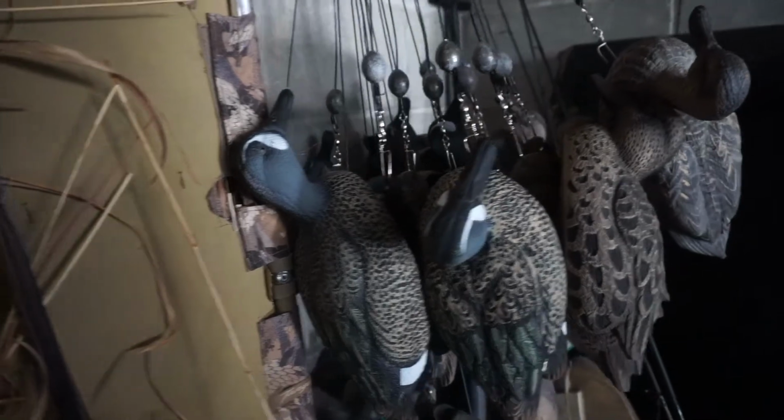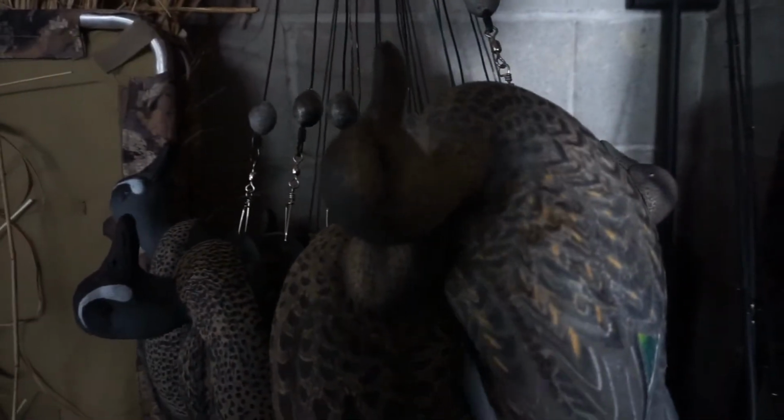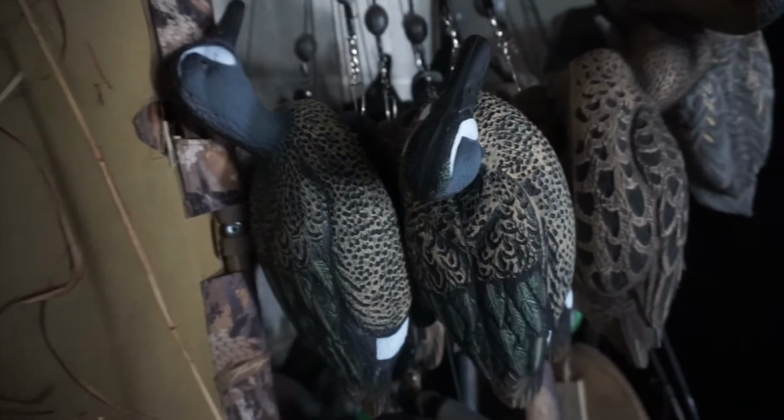All right, number 5, teal decoys. I find this very important that you imitate what's out there. So right now, really, the only thing you're going to see is teal. Now, you can throw some pintails. I did see some on the pond this morning when I was checking the private land.